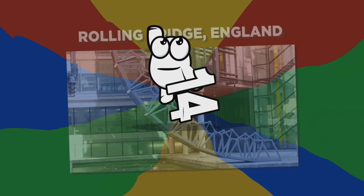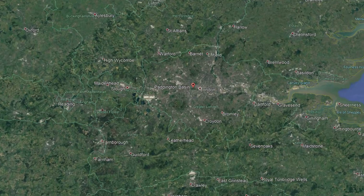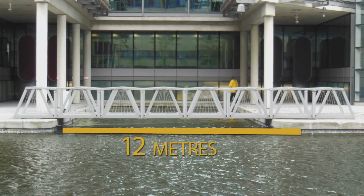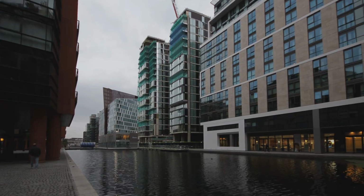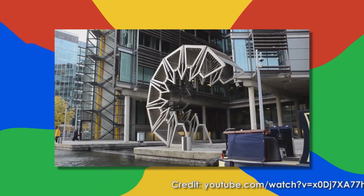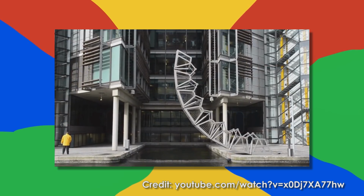Number 14. Rolling Bridge, England. At Paddington Basin in London, this 12-meter bridge connects low-lying paths without encumbering river access to the surrounding buildings and offices. Designed by the prolific Thomas Heatherwick, this bridge unfurls via the use of concealed hydraulic pumps.